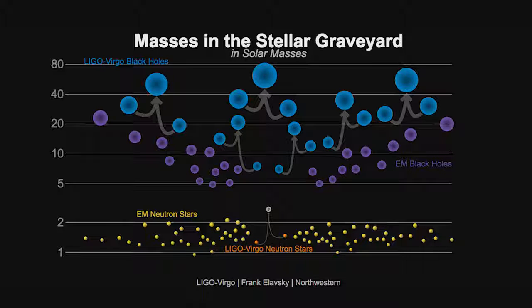If the mass is larger than 3 times the Sun's mass, then it's a black hole. If the mass is less than 3 solar masses, then it could either be a neutron star or a black hole. In all cases where the mass is smaller than 3 solar masses, astronomers have found some other evidence, such as pulsed emission from the surface, which allows for an identification as a neutron star.